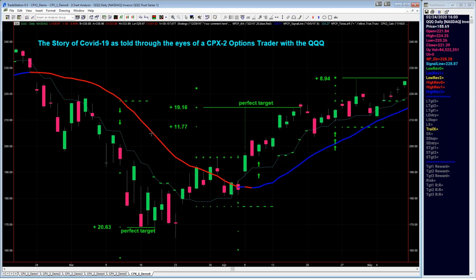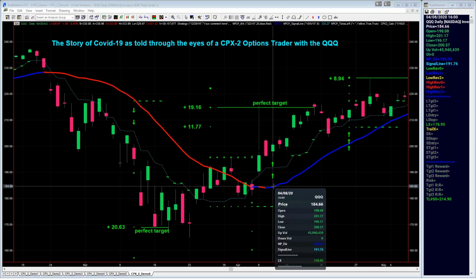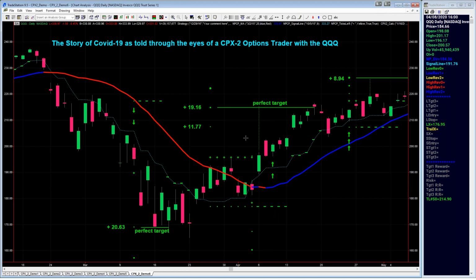Red means short. Okay. So this is a story of COVID. Remember when that happened? Still happening. But when it first came out and the markets panicked and crashed, Counterpunch Express gave us a short here, projected a target. The target got hit. And then the market turned. Got a blue line right here. Gonna wait until it gets blue again. Triggers in. Look at this. Look at that perfect target before coming off.